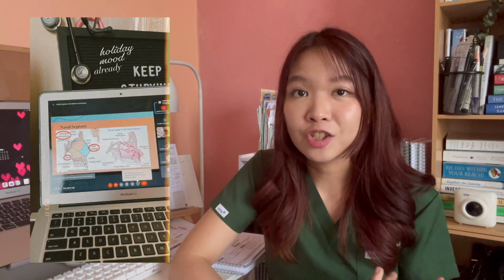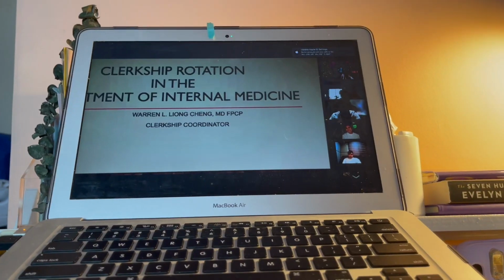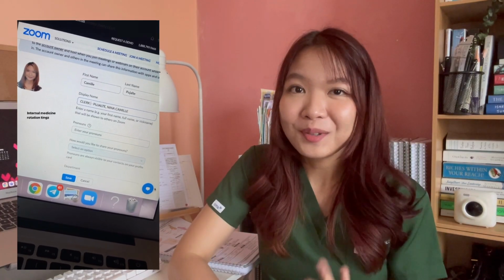There are lectures, there are case discussions. The next rotation was IM. Where do I start? The usual schedule for IM starts at 7 a.m. to 10 a.m. There's an admissions conference with the residents. This is given the day itself, and you have to know the salient features. You have to give differential diagnosis. It's a very interactive session in the morning.